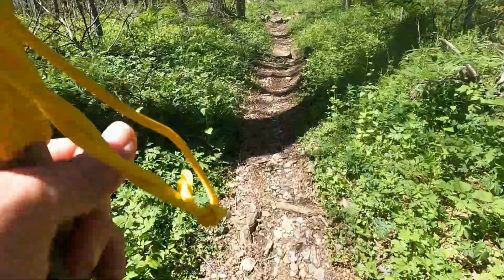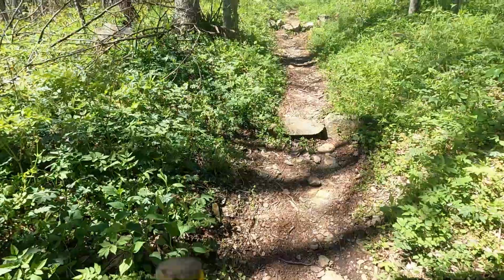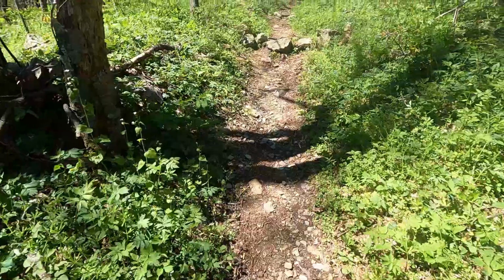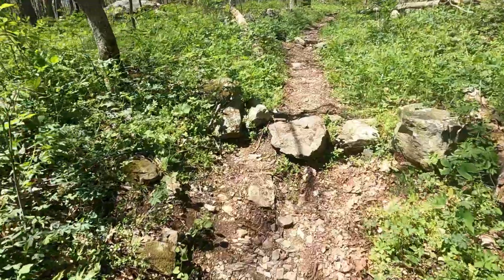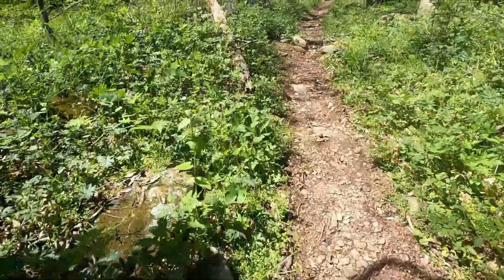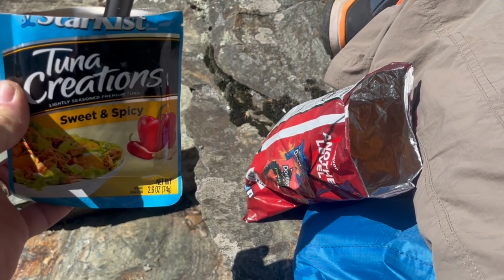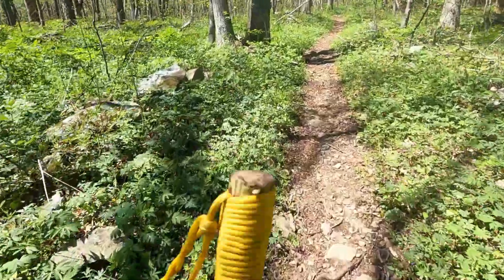All right, well, we're done with lunch. My favorite part of the day, especially when we have nice weather and a nice overlook. Sit down, chill out for a minute. Went with the old tuna and Doritos, a little bit of trail mix. But now we're back on the trail, heading to our shelter.